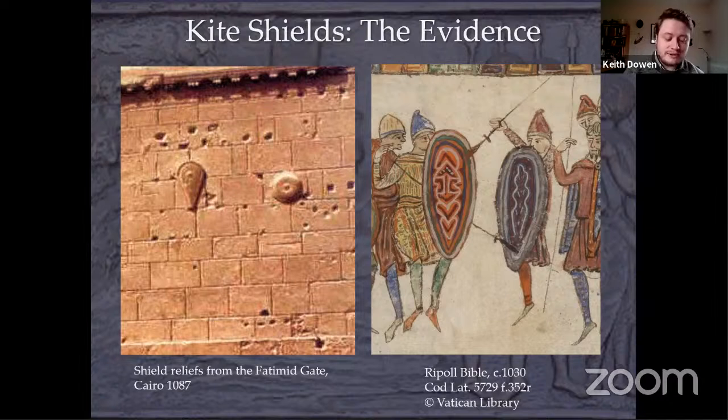Now, quite how the use of kite shield in Western Europe made it over from Eastern Europe, again, is still subject to debate, and there's no tight chronology, unfortunately. But their appearance may have been due to returning Europeans who had served in the Byzantine army. And of course, the Norman conquests in Sicily beginning in 1061 and the First Crusade beginning in 1096 may have accelerated their spread in the West.